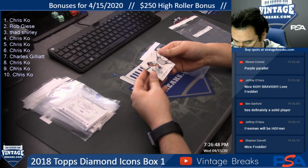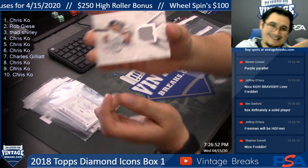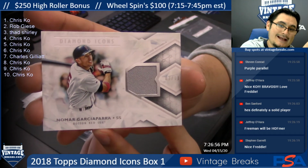And spot 10, Chris Coe. 3 of 10. Game used jersey, Nomar Garciaparra. 3 of 10.